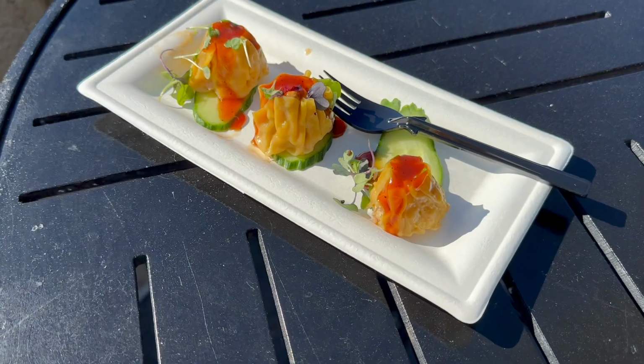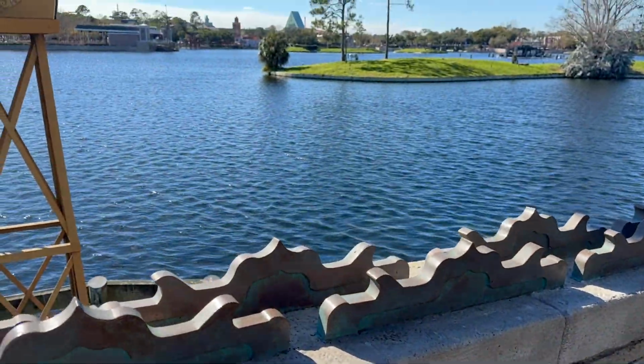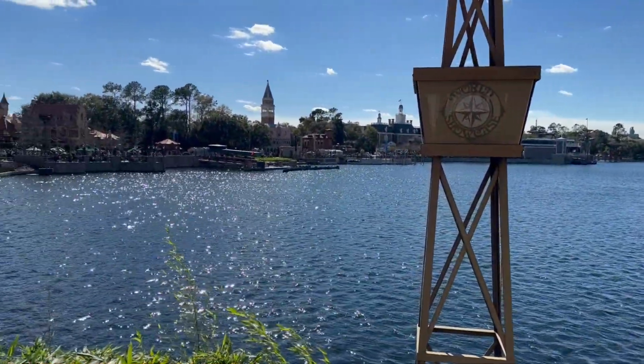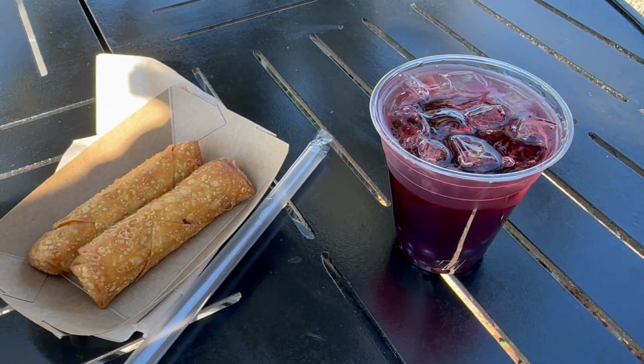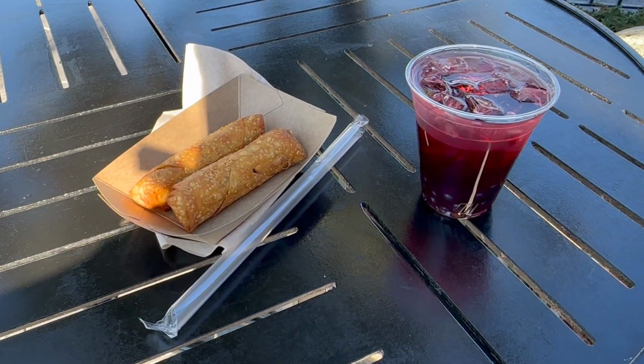And this one is a General Tso's dumpling, and I'm gonna eat it right here next to World Showcase Lagoon with music in the background. And last but not least, we've got egg rolls and honey hibiscus spiked tea. And then after that, I gotta go to the bus, but this is a good way to close things out.